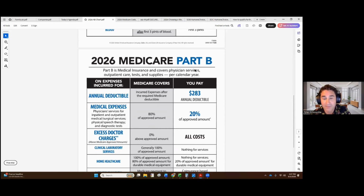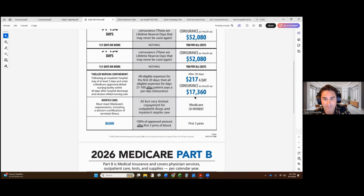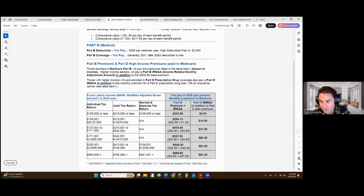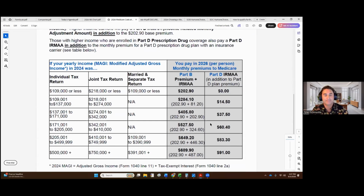Part B is the one with the premium. And so that's pretty much it for the Part A and Part B overview. We're going to jump into the Part B premium. So each year, let me make this a little bit bigger, they're going to pull your tax return to determine how much you owe for Part B. And so for 2026, they're looking at your 2024 tax return.